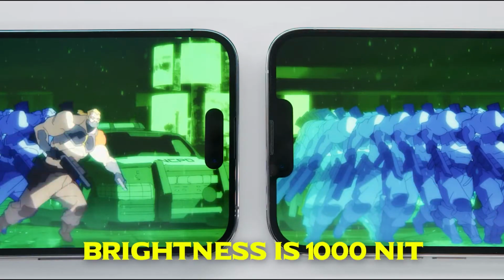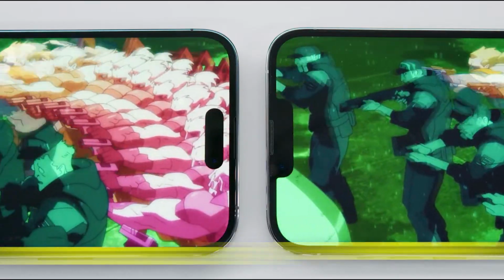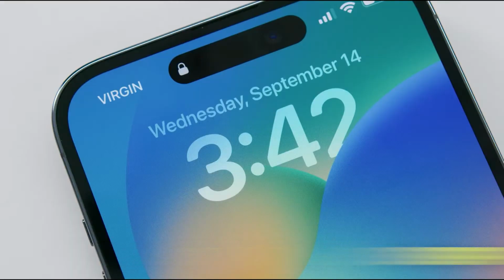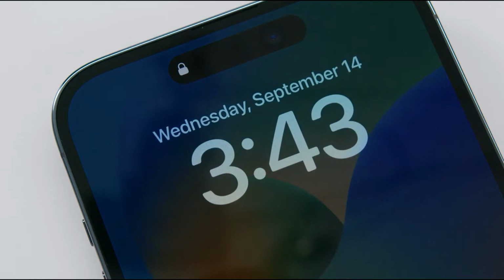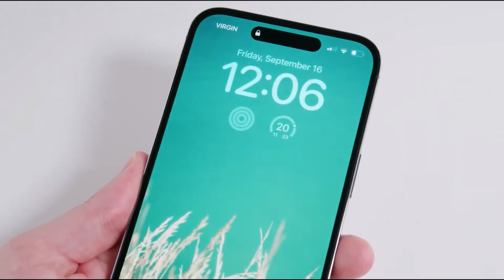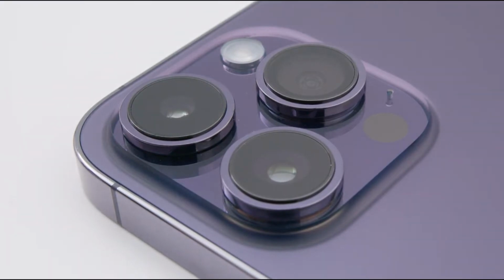Typical max brightness is 1000 nits. However, 1600 nits peak brightness is supported for HDR, and the display is much brighter than the iPhone 13 Pro display. The iPhone 14 Pro has updated low-power display backlighting and supports ProMotion refresh rates, just like the iPhone 13 Pro models.